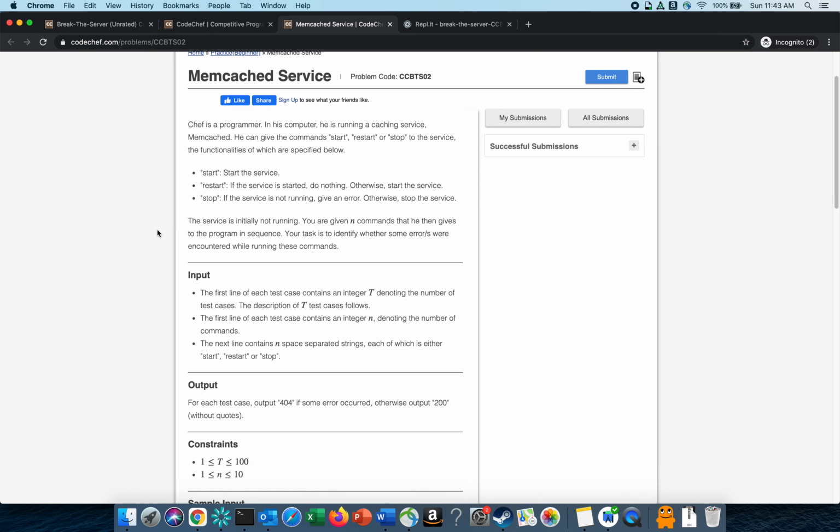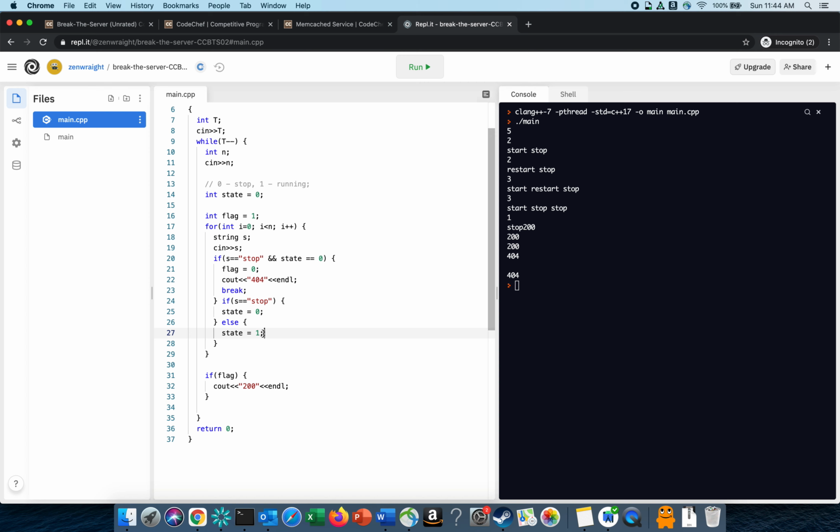Let me read the question again. Start the service, do nothing, otherwise start the service. And if the service is started, do nothing, otherwise start the service. Oh yeah. So no, but I'm making the state 1, right? So if I am at the stop state, it should give me an error because nothing is running and state is 0, so I get 404. So this is right. And then if I am at start state, I make the state 1, and next time when I have stop, I make the state 0. Yeah, for the restart one and stop also, for restart it will get into state 1 because nothing is running.